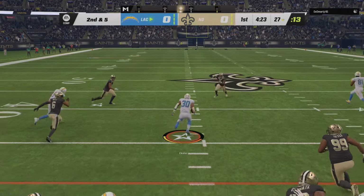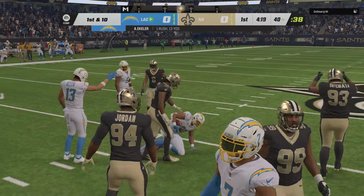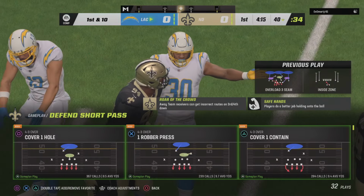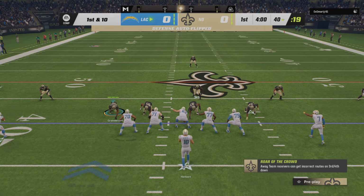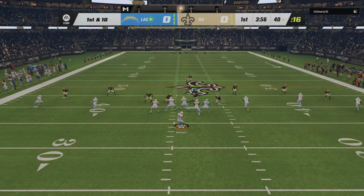Here's the first carry for Austin Ekeler. And he takes this up to the 40-yard line before being corralled. That one good for 13 and a Charger first. That was good, tough running right up the middle. And if the defense can't penetrate and make him slow his pace or change direction, that's often the end result.